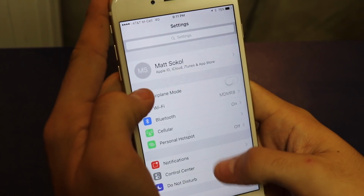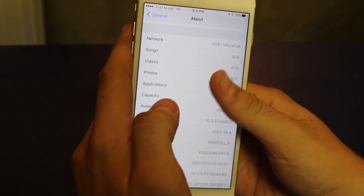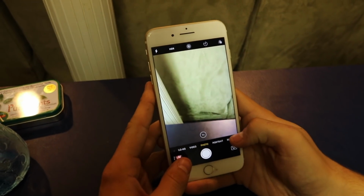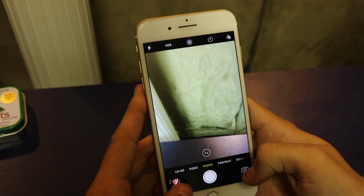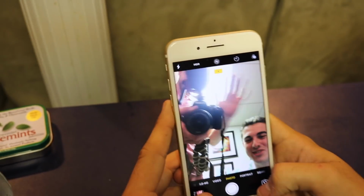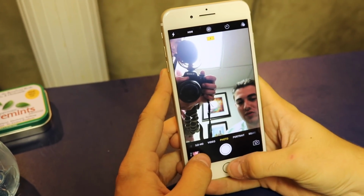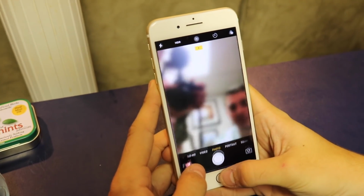Also, under About, you can see the carrier, AT&T. So make sure it says there as well. And then I'll go under Camera, front one and this one. Make sure that it's not destroyed or anything like that. And then I usually test the flash on the back one as well to make sure that that works.